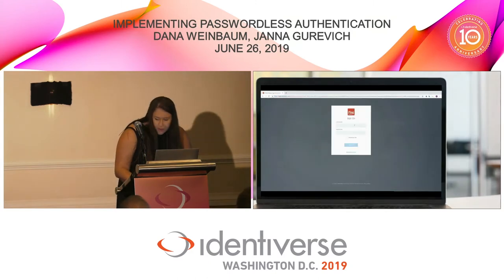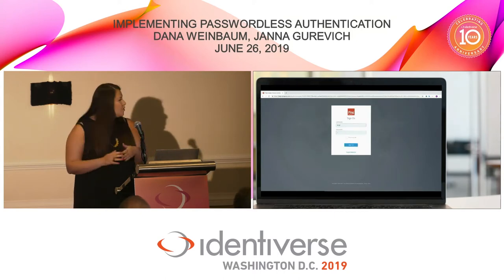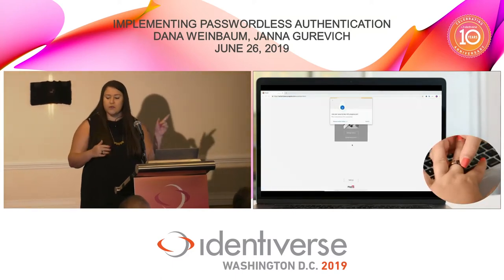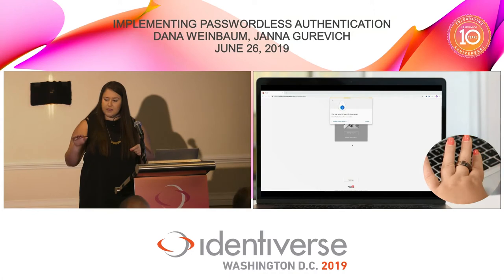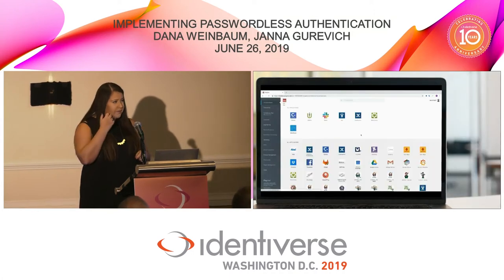How do I play it back? Okay, like that. So again, login, username, and password. What's about to come is second factor authentication. That's the browser showing the notification, asking the user to confirm his presence with Bluetooth. The user is spinning the ring, it lights up, it sends the credentials, and the user is authenticated. That's how easy it is.